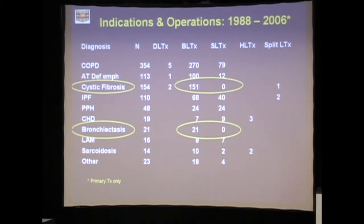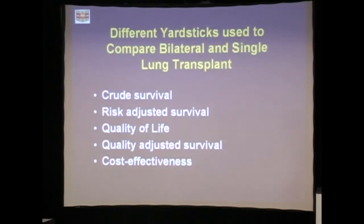Lately, we've been pretty much a bilateral lung transplant program, with maybe one or at most 2 out of 50 transplants per year being single lung transplants. And it's quite annoying when you actually do one, because everybody asks you over and over again why you only did one. And so it's come to be an expectation at our center that a bilateral lung transplant is the default operation. And some of this data might raise questions as to why that is so easily accepted.